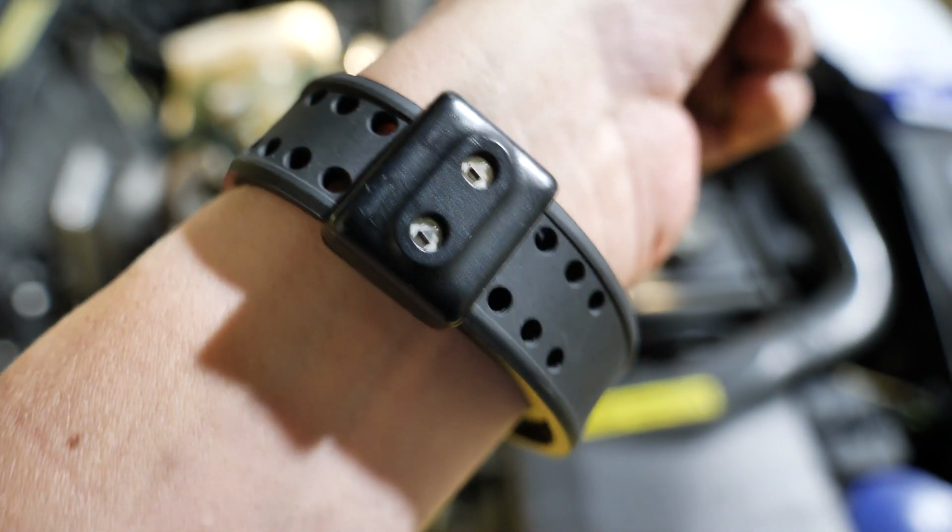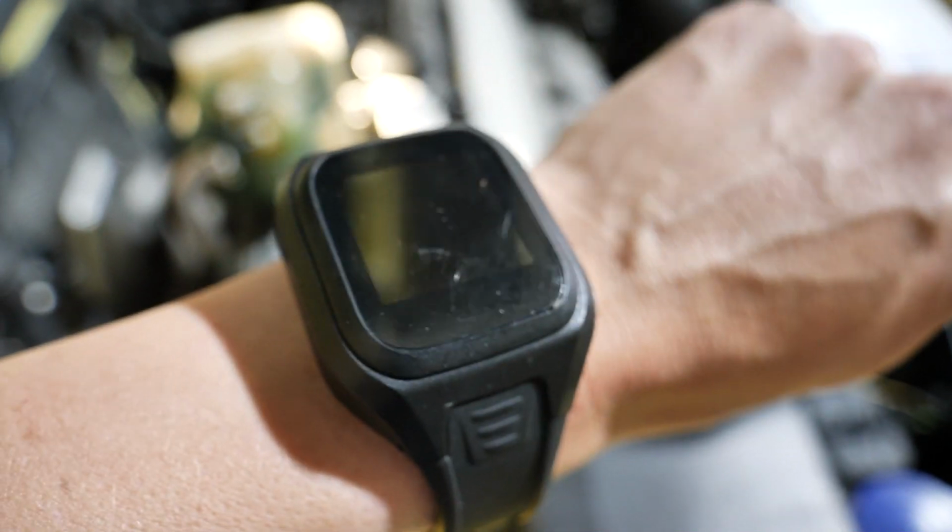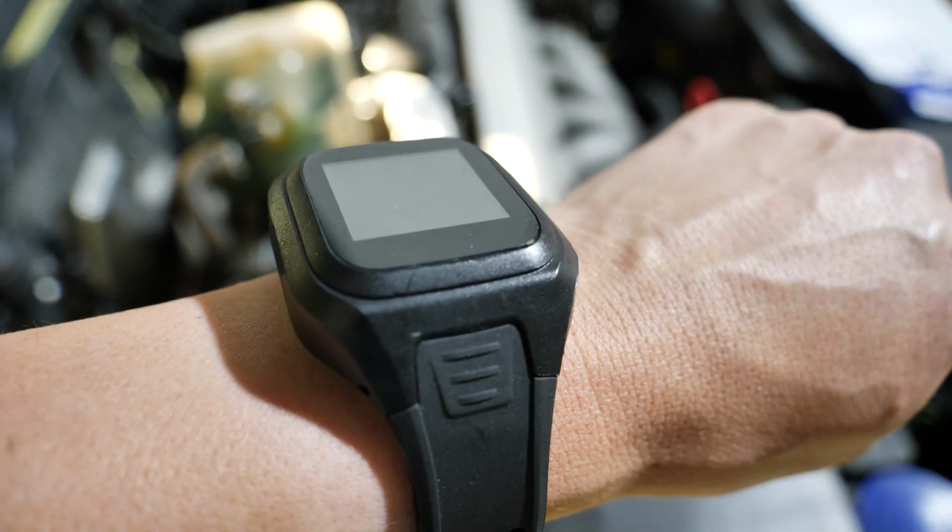This watch or electronic handcuff, it's getting a little bit scratched, but yeah, I don't care so much. I need to work on my car.